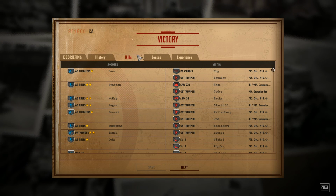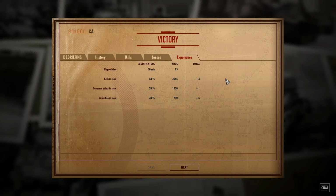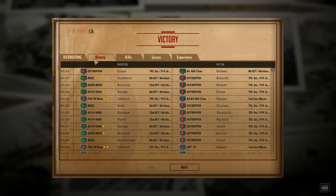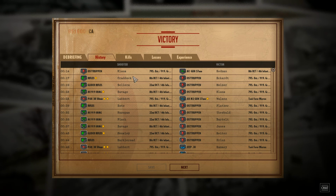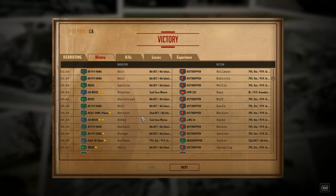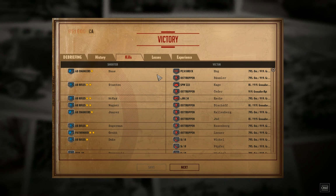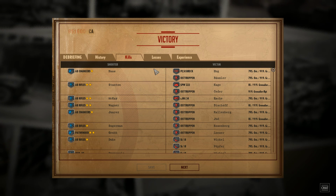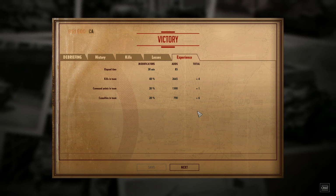Hang on, it doesn't show you? Okay. Curious, it doesn't show you your kill to death ratio, which is something I would really want to see. How well did I do? How many troops did I lose? And I suppose that it wouldn't be that difficult for them to add one of those tabs. I mean, they already do it in skirmish, they already do it in multiplayer. Why not in single player?